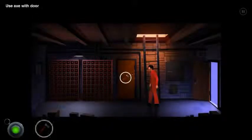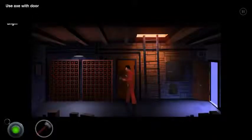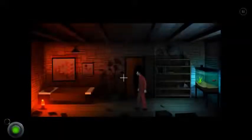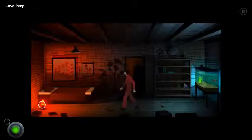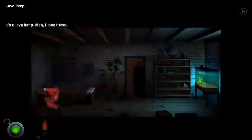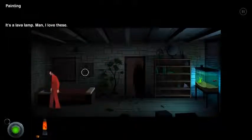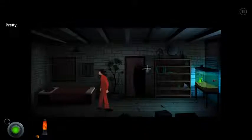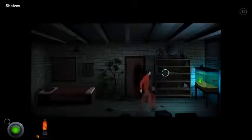Can I use the axe on the door? Yep, I can. Alright. So we're in a bedroom. We get a lava lamp. Lava lamp. Another painting. Pretty. Anything on the shelves?